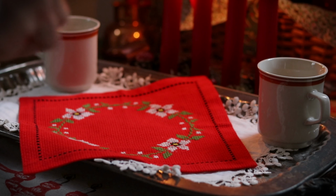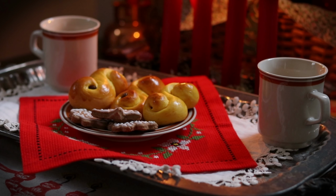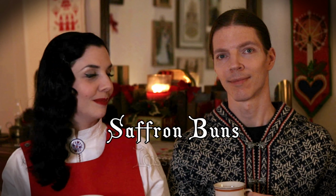Fika is a wonderful thing that is the little moment between the meals when you need a pick-me-up. It starts with a cup of tea or coffee with something sweet. It's just a tiny micro meal that you can enjoy for yourself or in a group. And after this fika break, you return stronger than you were before. Christmas fikas are extra special, aren't they? Can you tell us more about the saffron buns, please?